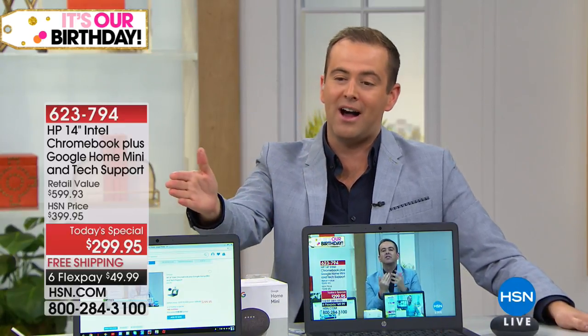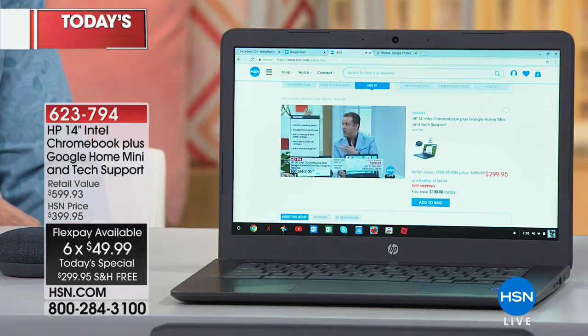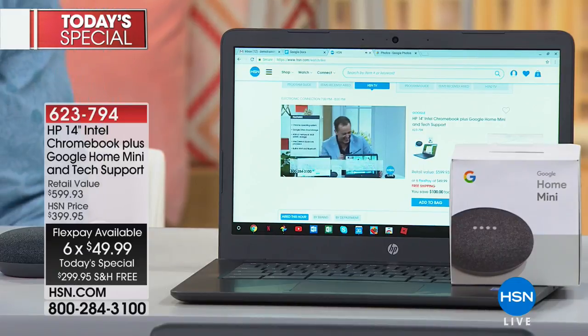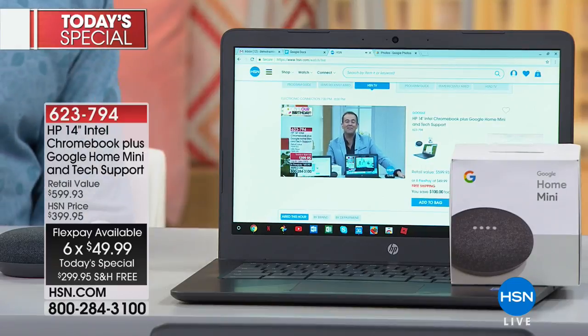This will be the first of many presentations on the HP Chromebook. There's no doubt about it. But only you and only now will be able to get it for what is half price and include the Google Mini Home. So it's a wonderful day to say, okay, I'm going to treat myself, spoil myself to a new laptop. My old laptop is slow. It takes forever to boot up, to log in.